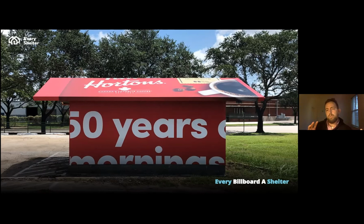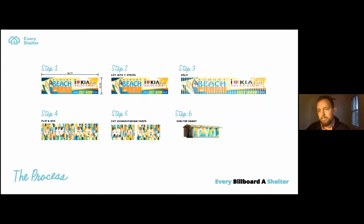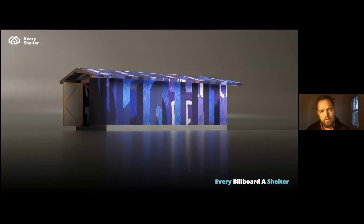So the big challenge with this material wasn't its availability. There was so much that was compelling about this. But the challenge was, how do we actually use this giant, massive waste stream in a way that can protect the client's branding and present a dignity-bearing product to our families? So our first idea, right? Cut the thing into strips, mix and match, and then heat weld the thing back together. It takes the branding out of the picture, creates this really beautiful tarp, right?